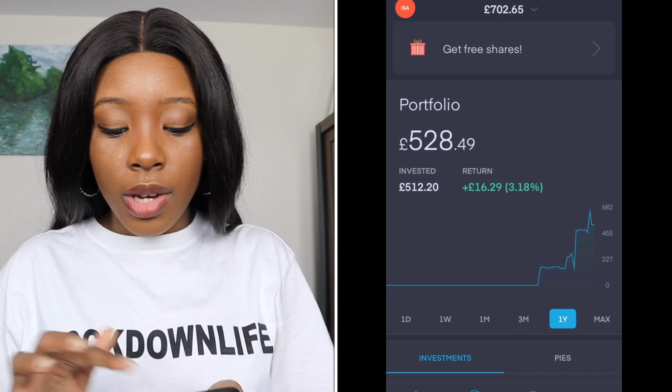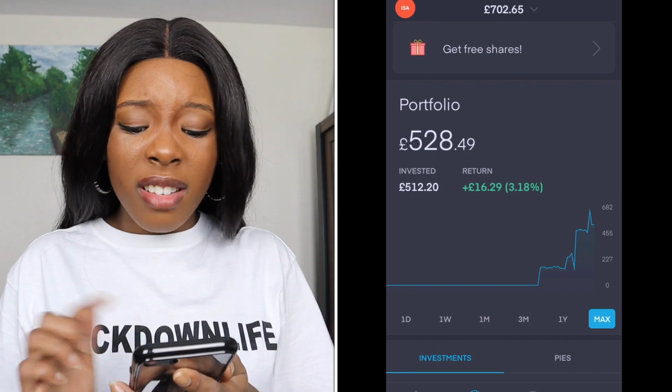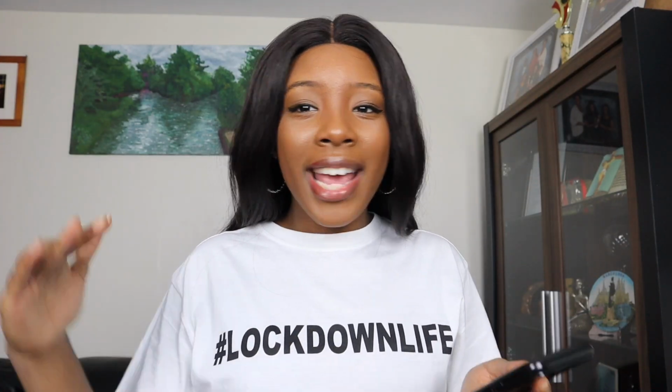Obviously I haven't been investing for a year, but it's really interesting to see. So you can see it does go up and down, it really does fluctuate, but I do find it quite useful just to see how it's going. It's not always going to be a straight line, there's just no way. The stock market can be so emotional these days.